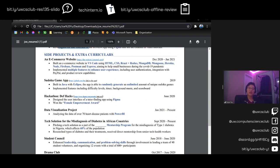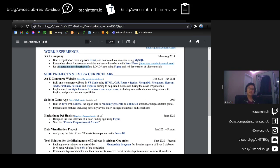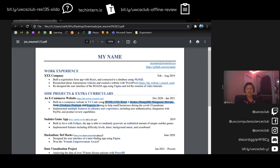Next up, side projects, extracurriculars, and e-commerce sites built using VS Code, using all of that. Okay, that's a lot of things. If you have this many skills, you should definitely put a skills section at the top, right? It lets the hiring manager just take a quick look at your resume and see what skills you have. You definitely have a good bunch of skills, right? And then over here, you implemented multiple features to enhance user experience, and so on and so forth.